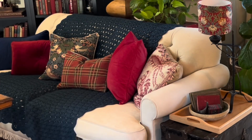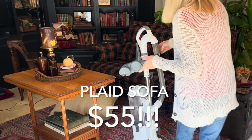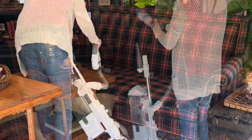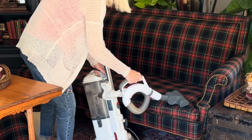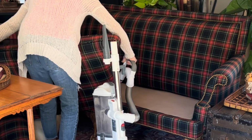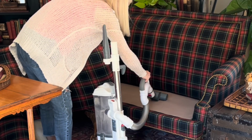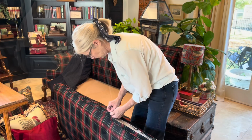Okay, I can't wait any longer to show you my Facebook Marketplace find. I paid $55 for this high-end plaid sofa. I know some of you probably hate it, but I'm okay with that because I love it. It has no stains or tears. I am sure this sofa cost a few $1,000s new.